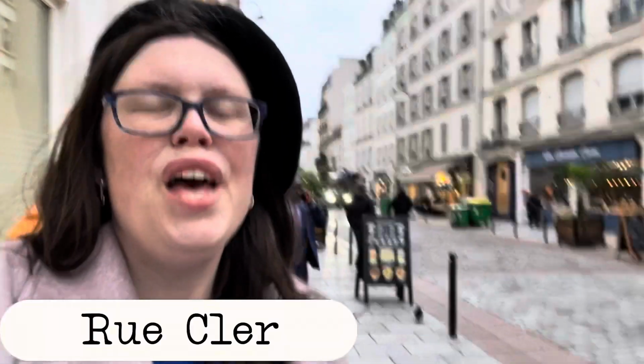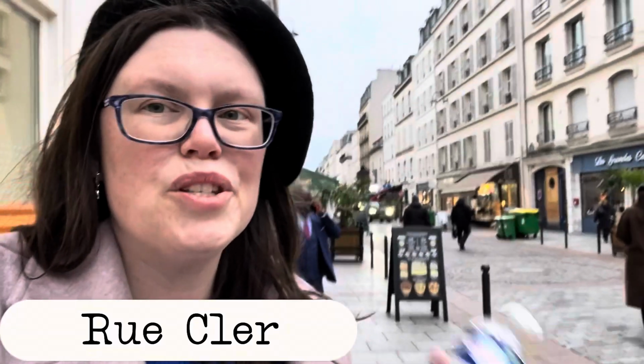So we are on Rue Claire, which is a pedestrian-only shopping road. This is kind of where the French do a lot of their shopping. People in Paris a lot of times will do grocery shopping every day. So there's a boulangerie down here, bakery, fromagerie, I think I'm saying that right. Cheese, fromage, it's cheese. There's a butcher, a bean store, wine. So this is one of the more famous ones. It's Rue Claire.